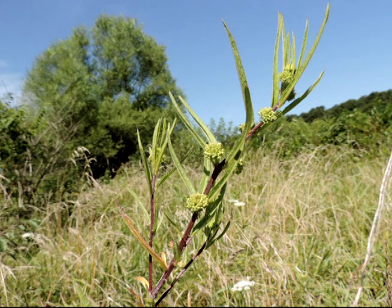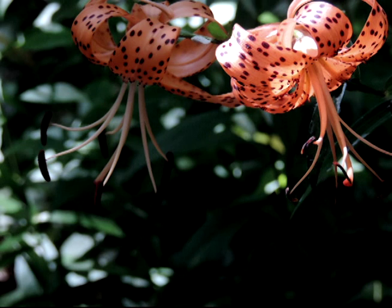And let's see if we've got anything else on this disc. Oh yeah, Turk's cap again, different time of day, different light. Really enjoyed seeing that, and it's in the shade most of the day. World Peace Wetland Prairie. See ya.